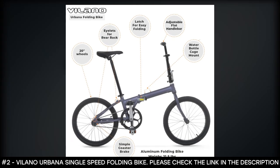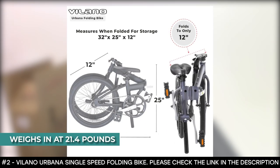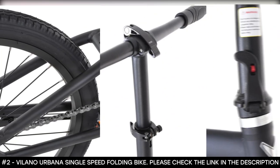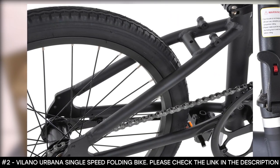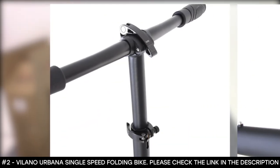This folding bike on Amazon is very light, weighing in at just 21.4 pounds, making it more lightweight than most other 20-inch folding bikes on the market. This folding bike is not just lightweight in its frame, it's also light on your pocket. This is a budget-friendly bike that will deliver good value for your money.